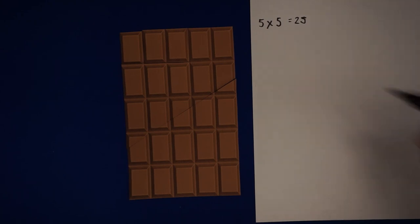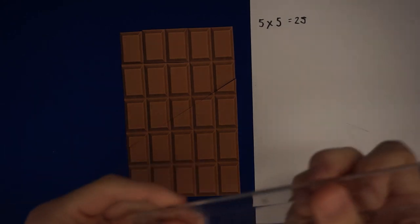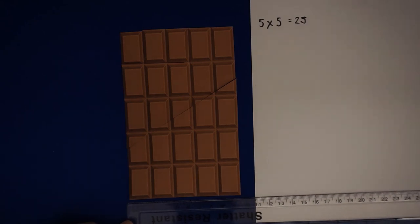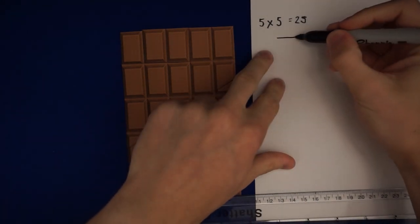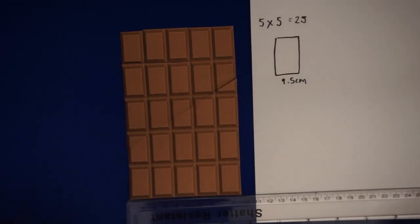Next. Or we could also say, you know, this is 25 units squared, but it's not quite because the pieces are different dimensions. But dimensions are actually really important here. Because if I measure this chocolate bar with a ruler, and if I measure it very accurately, I will find that the bottom of the chocolate bar, the base, is around 9.5 centimeters. So if I draw a little rectangle for us, I'll say about 9.5 centimeters.